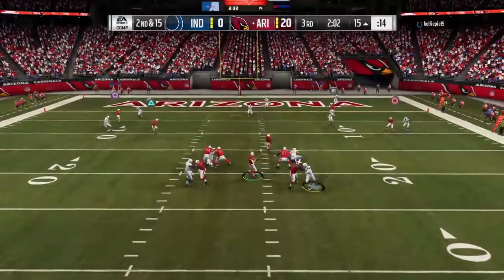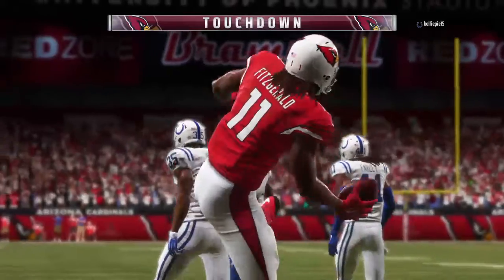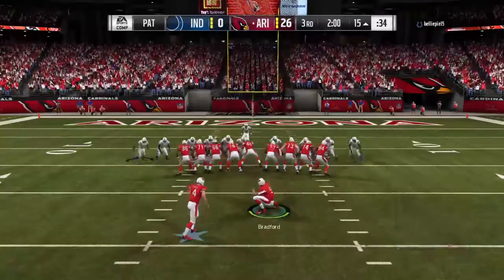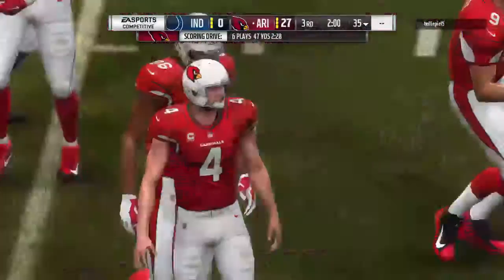Now Rosen to throw on second down. And he is into the end zone. Touchdown, Arizona. Larry Fitzgerald, a 15-yard touchdown grab. And the Cardinals will extend their lead. And he puts it through.